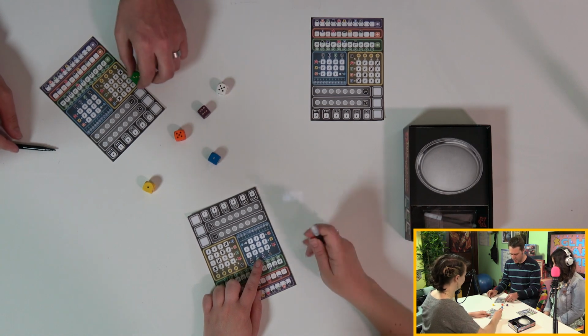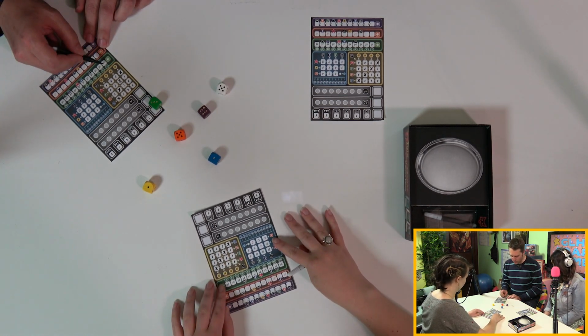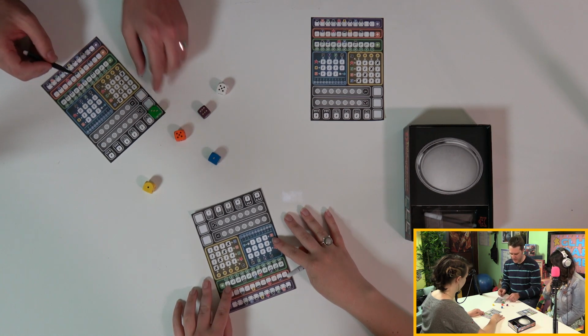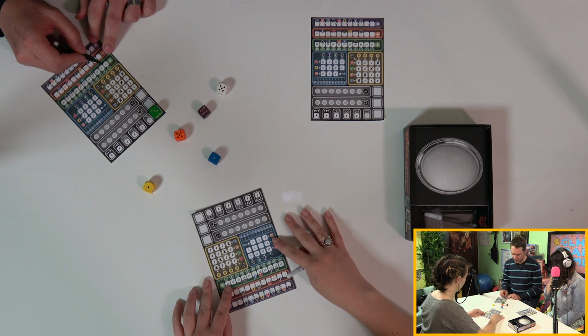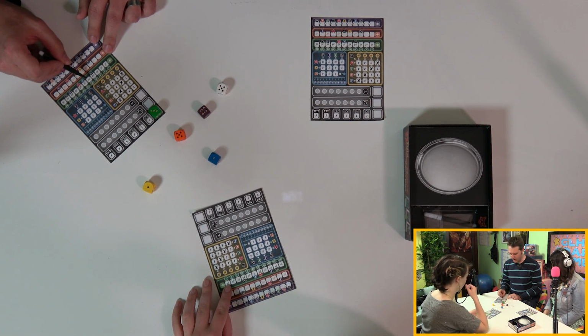The green, this is a crossing off situation as well. When you take the green die, if it is greater than or equal to 1, you cross off the greater than or equal to 1. If it's greater than or equal to 2, you do that as you go. So it gets a little bit harder, and then once you get to 5 or greater, it starts over again at 1.